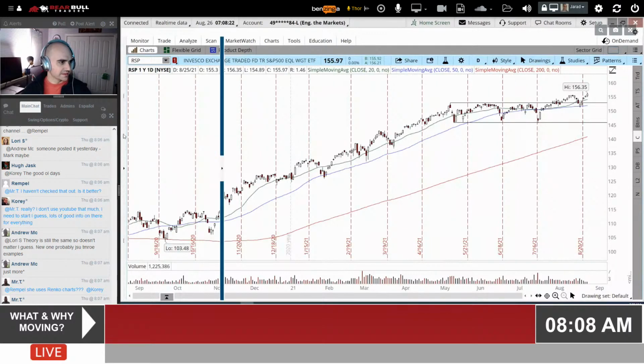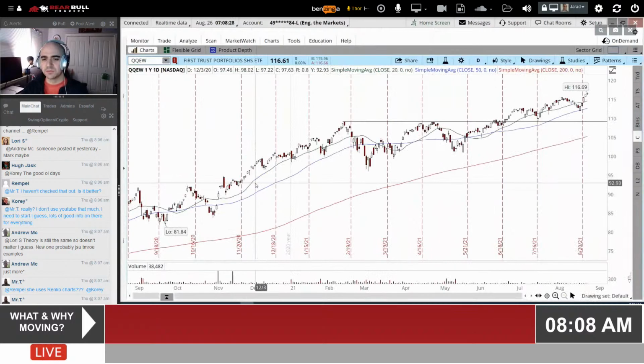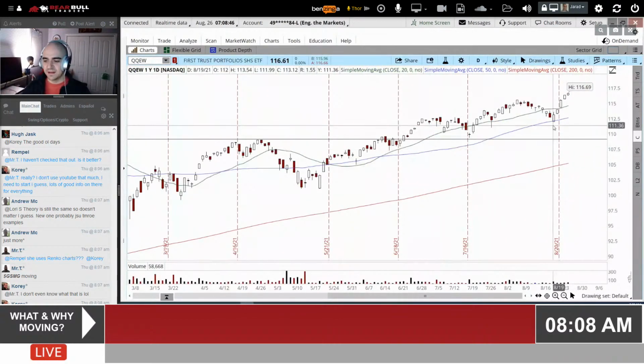Another equal weight ETF is the one for the NASDAQ, which is the QQEW. As you can see, even in the NASDAQ 100, there are some skewed companies with larger market caps that can move the NASDAQ more than others. But in reference to an equal weighted approach, you can see that this ETF is also showing a lot of overall breadth and strength in the NASDAQ, as it is also trading at all-time highs.